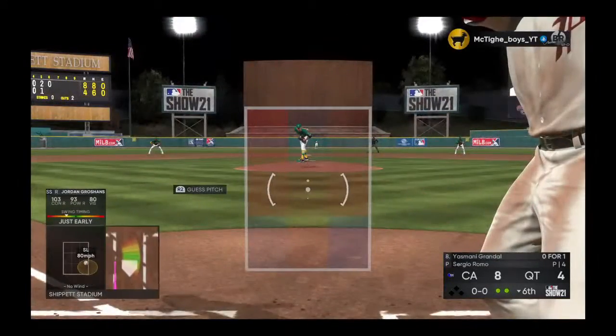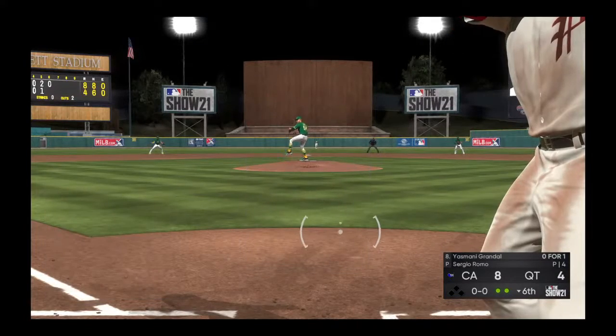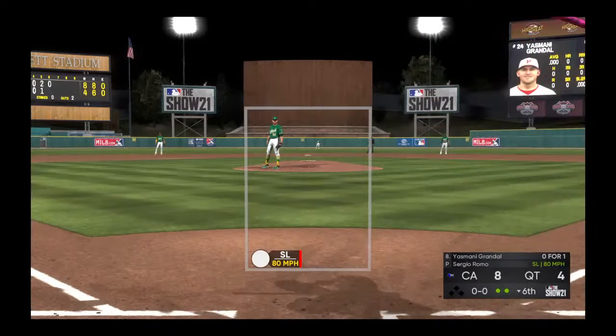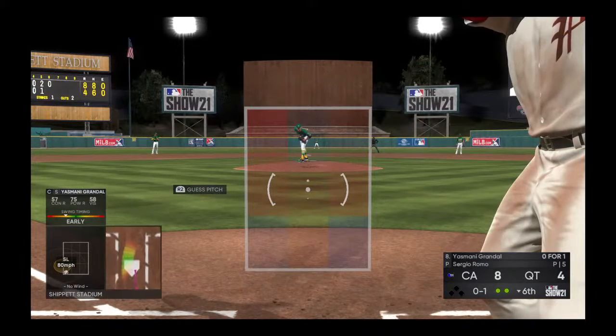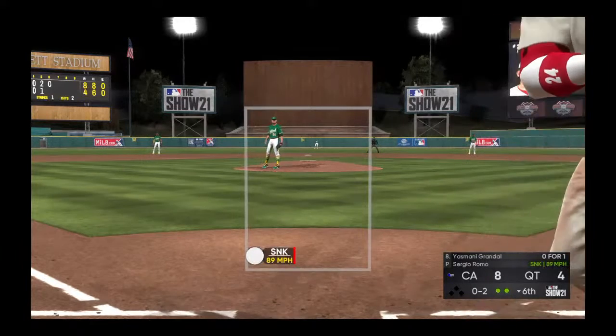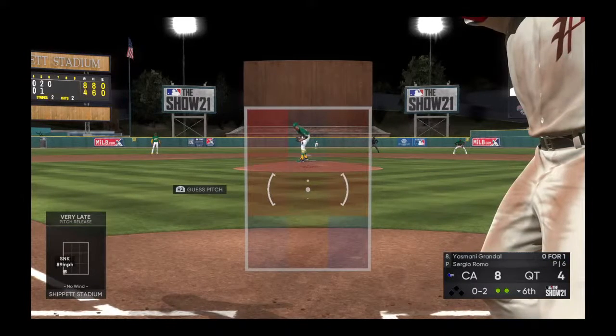Here's the catcher, Yasmani Grandal. He was retired via the ground ball last time up. And this will be fouled away. Now the pitch. Good pitch on the black. That was the sinker for a strike.